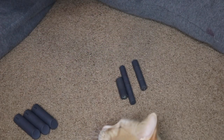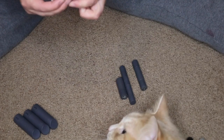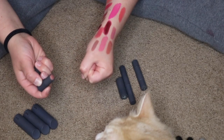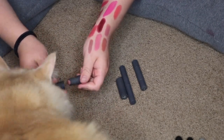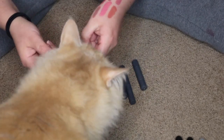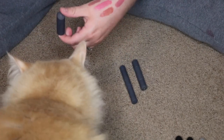Oh, what are these called? The multi-sticks. This I might be able to get rid of. I think I am going to get rid of that. You're supposed to be able to use that as a blush and a lipstick, but I know myself, I'm never going to use it. So I'm going to get rid of that.